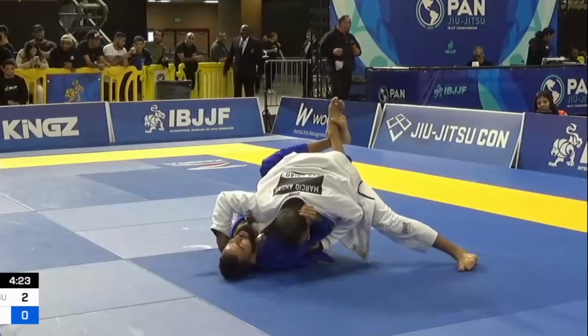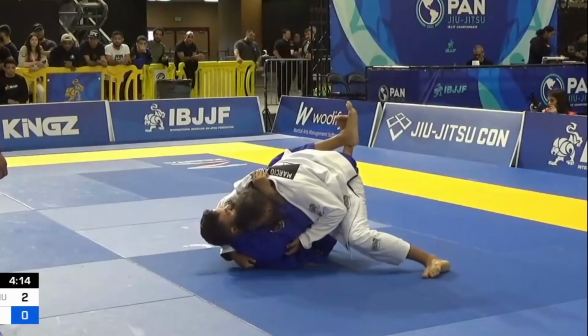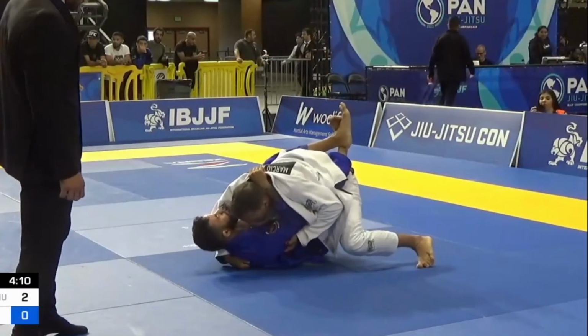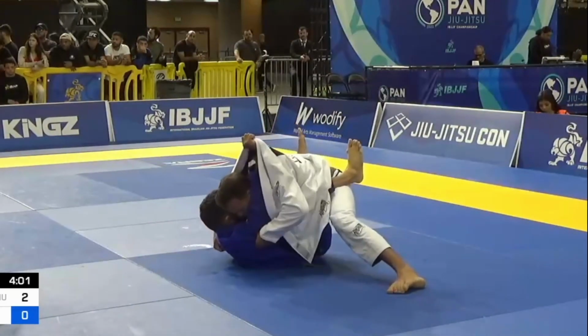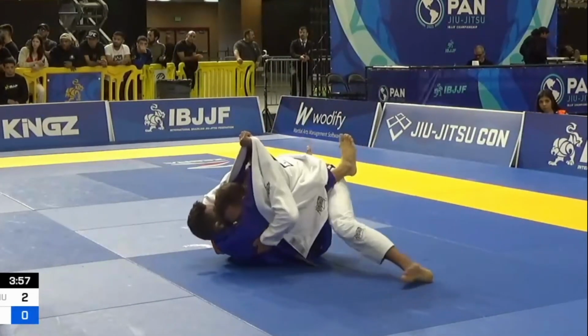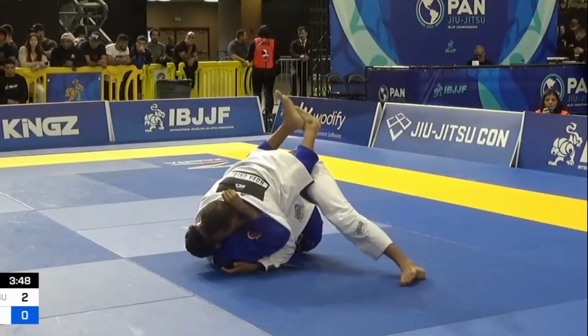The last thing I want to talk about is switching sides on the knee cut. Earlier I mentioned that with the knee cut pass, you need a way to keep your opponent flat. So most people use an underhook on the opposite side that they're passing to, and what that means for the person on bottom is they'll usually defend that underhook so that you can't get the necessary control you need to pass. Now, while the person's busy defending the underhook on Marcio's right side, he's going to get a crossface and underhook on the left side, the side that he's normally knee cutting out to.